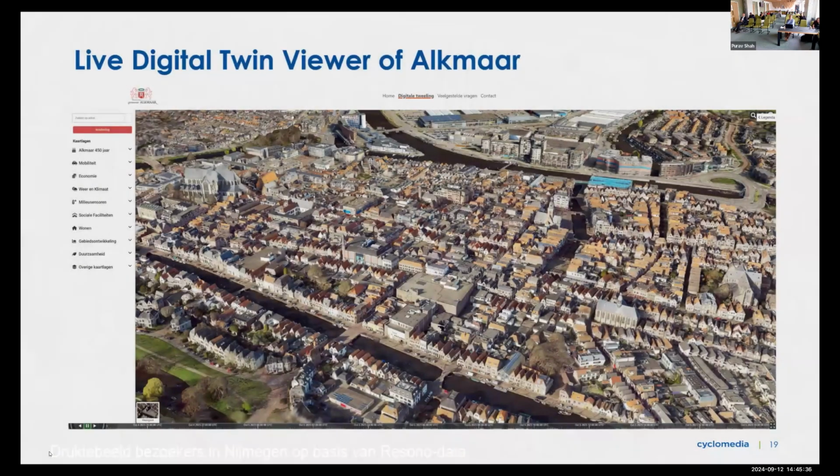Example of a city of Alkmaar in the Netherlands. They have this live digital twin application for all of their inhabitants. You see the 3D product as one of the data layers that can be visualized. And you see on the left side certain menu bars or themes even where they have built their viewer around.